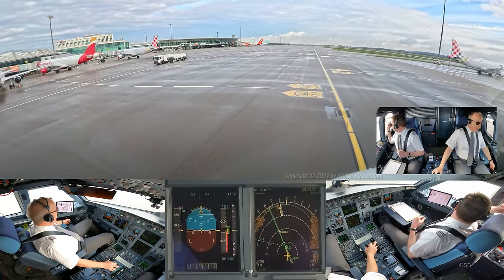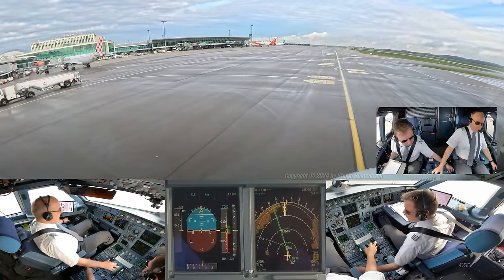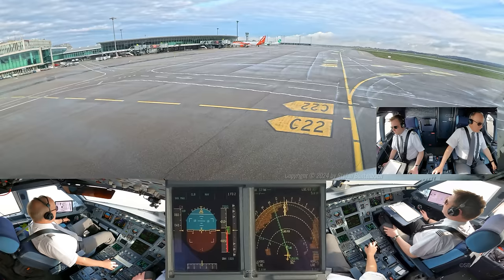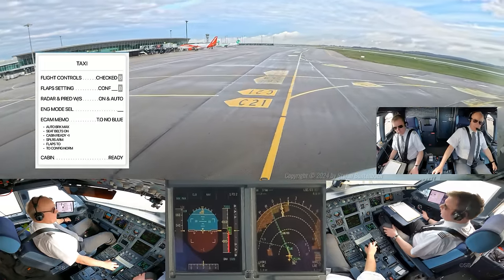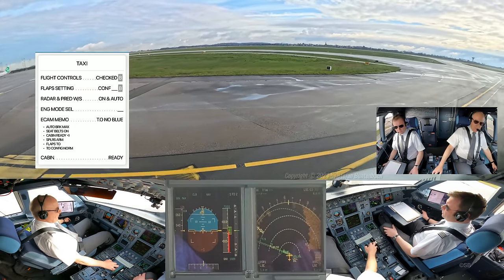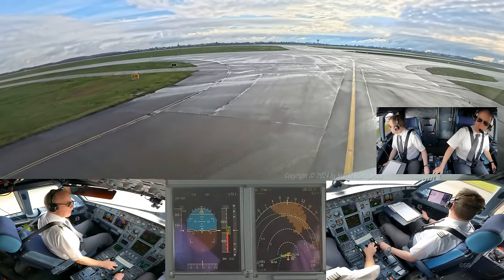So the cabin is ready. Taxi checklist. Taxi, flight controls. Checked. Checked, flap setting. Config 1 plus F. Config 1 plus F, radar PWS. On and auto. Engine mode selector. Norm. Decom memo. Takeoff, no blue. Cabin. Ready. Taxi checklist complete. Yeah, there's Alpha 6. Right and left side are clear. One airplane is arriving.